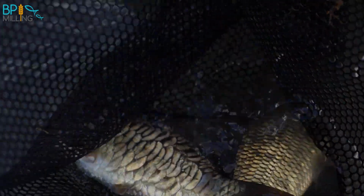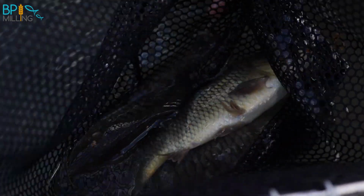So yeah, hopefully that goes to show just what sort of damage the cormorants can do, not only to the physical condition of the fish when they attack them and when they pinch them, but also what they do to the stress of the fish and the condition of them, being sat in there and being an easy target for lice and argulus.